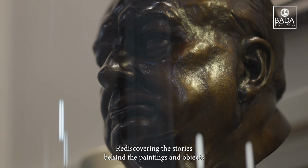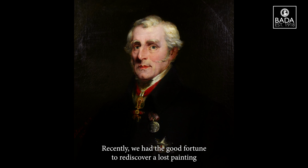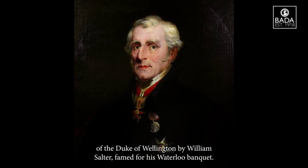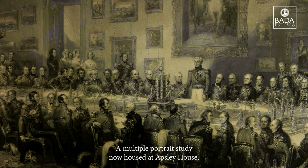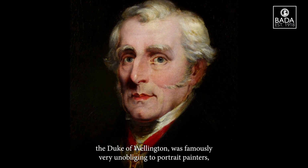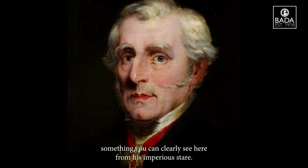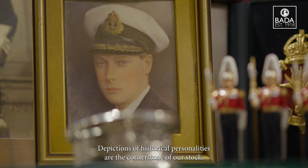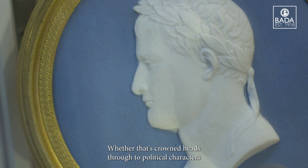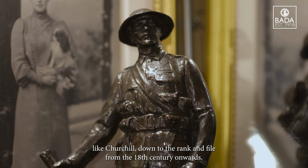Rediscovering the stories behind the paintings and objects we deal in is one of the most fascinating aspects of our work. Recently we had the good fortune to rediscover a lost painting of the Duke of Wellington by William Salter, famed for his Waterloo Banquet, a multiple portrait study now housed at Apsley House. The Duke of Wellington was famously very unobliging to portrait painters, something you can clearly see here from his imperious stare. Depictions of historical personalities are the cornerstone of our stock, whether that's crowned heads, through to political characters like Churchill, down to the rank and file from the 18th century onwards.